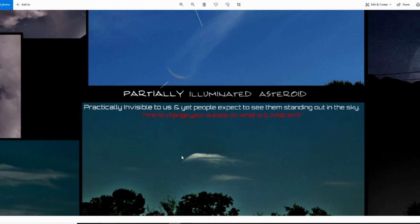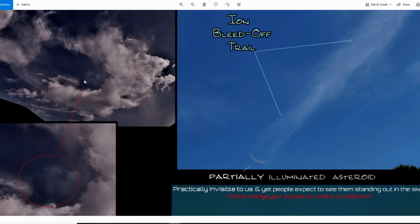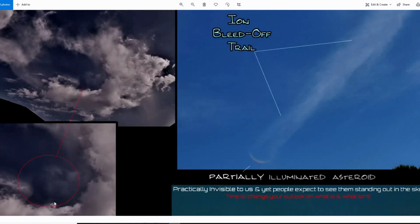Same thing with this. There's one there. You just can't see it because it's not illuminated. You can see the trails coming off of it and the influence. Same thing with this one. It busted through the clouds, leaving a little bow wake. You can see the perfect sphere. You can't really see a physical thing, but you can see the sphere outline of it, so something's there. You see its influence on the sky.